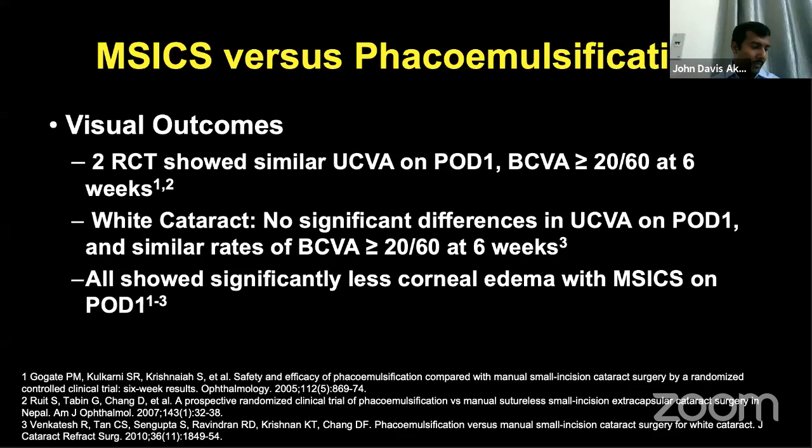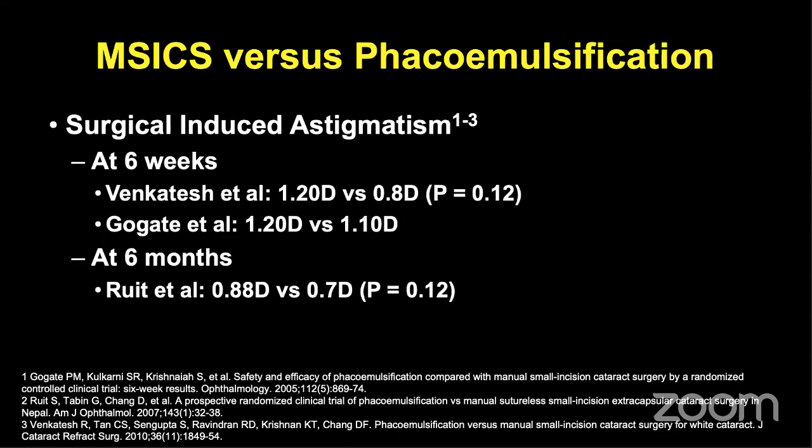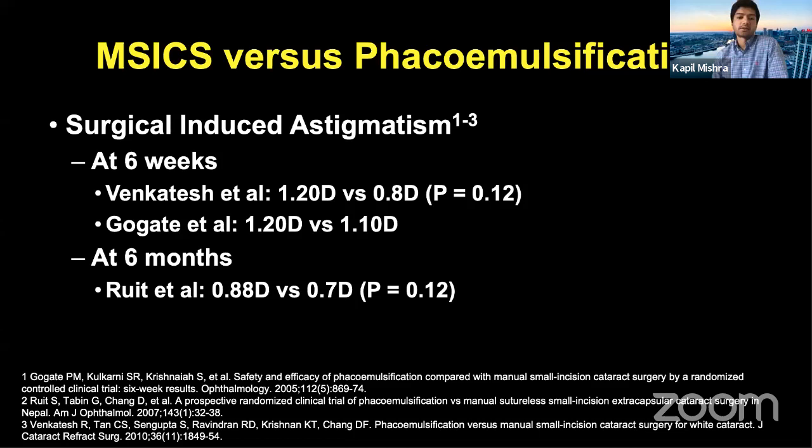When we think about astigmatism in SICS, there are a lot of factors at play: the length of the incision, how far it is from the limbus, whether it's superior or temporal, and the shape of the incision. You would think that a larger incision would lead to more astigmatism, but when actually looking at the numbers in these trials, they weren't significantly different compared to phaco.